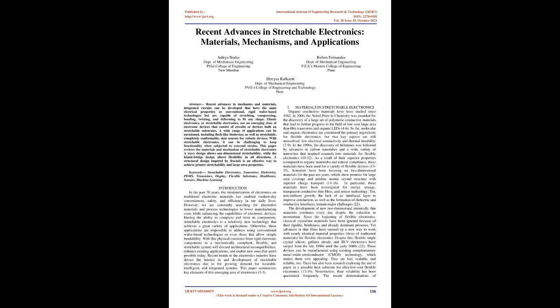Organic conductive materials have been studied since 1962. In 2000, the Nobel Prize in Chemistry was awarded for the discovery of a large set of polymeric conductive materials that led to further progress in the field of low-cost large-area thin-film transistors and organic LEDs. 4 to 6. So far, molecular and organic electronics are considered the primary ingredients for flexible electronics, but two key aspects are still unresolved: low electrical conductivity and thermal instability.